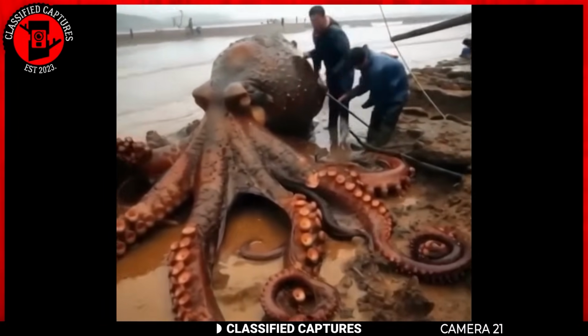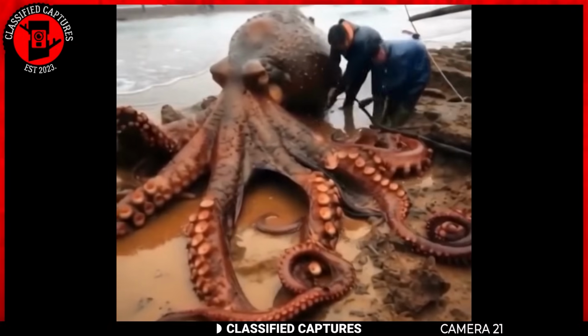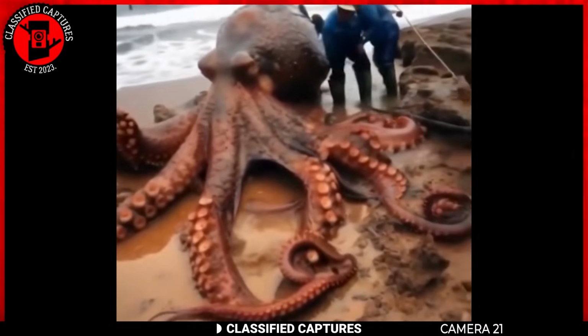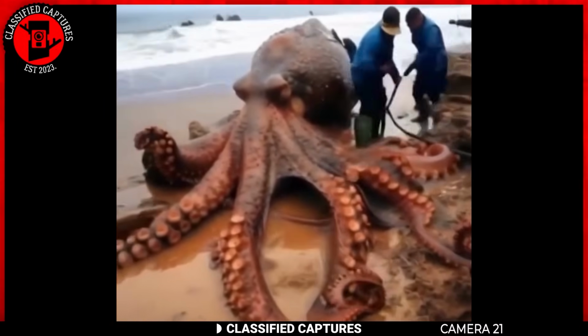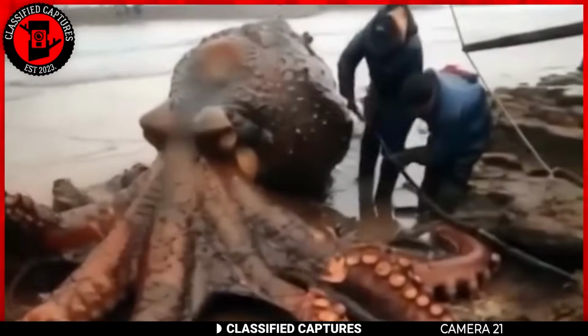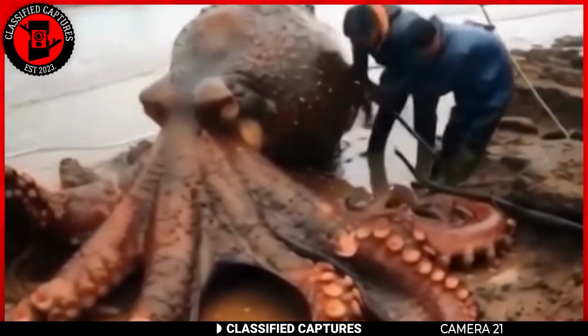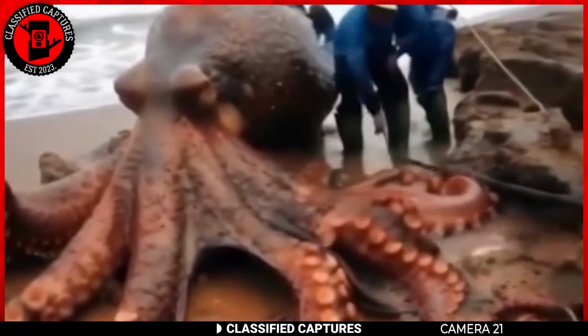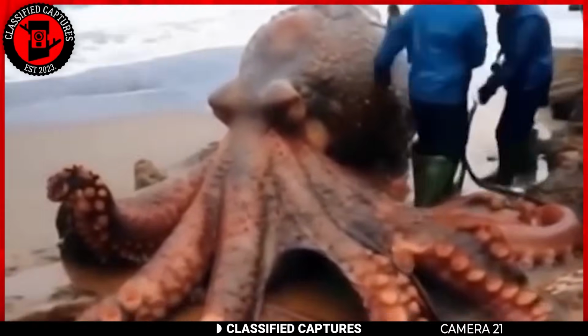If it's real, this is a rare and astounding find. A creature of that size would certainly draw attention, but it also raises questions. How did it end up ashore? What conditions led to this happening? Could it have been sick, or is this part of some larger environmental change? What do you think? Legit footage or a clever digital creation?